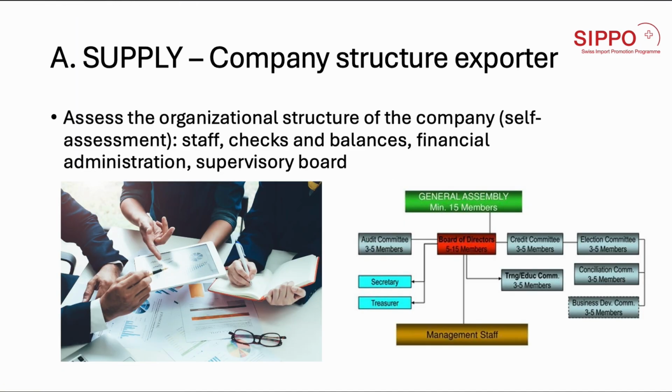You can also help your company to look at its internal structure. It needs to be solidly structured in terms of its staff, in terms of its board of supervisors, the checks and balances for the financial administration. So look into that and make sure that the company is strong enough internally before it starts exporting.